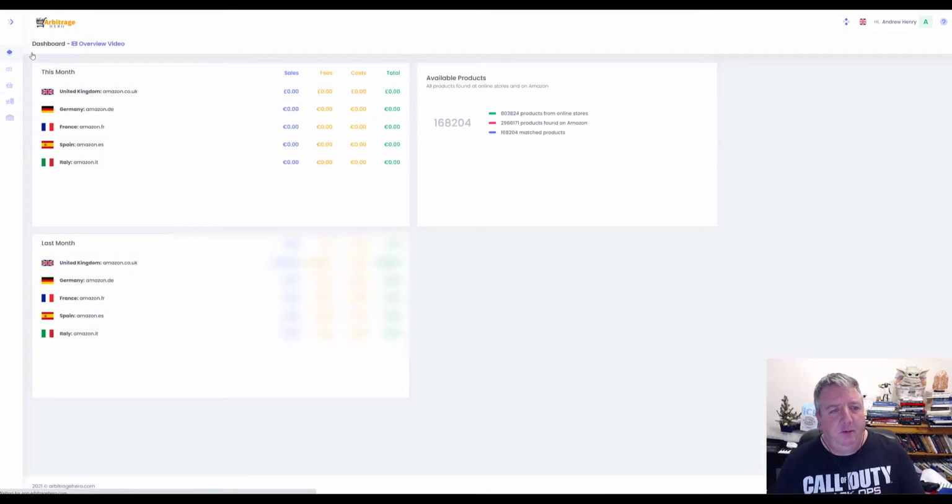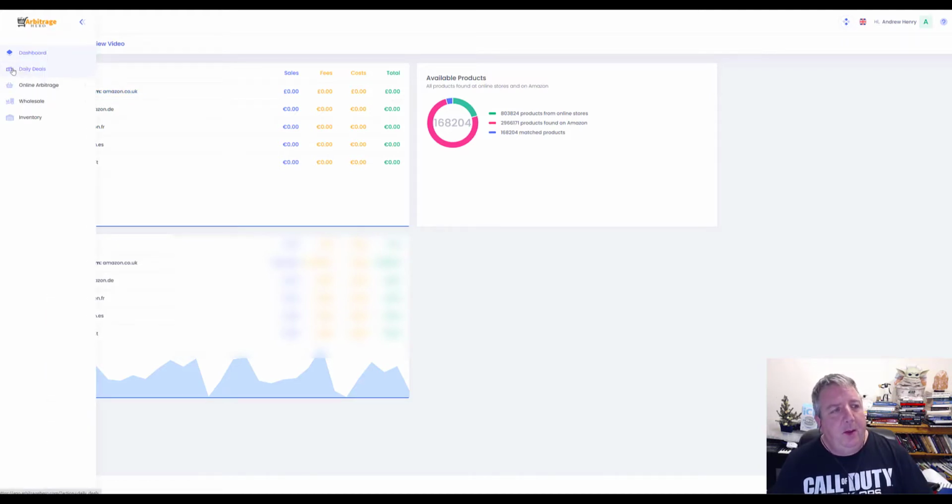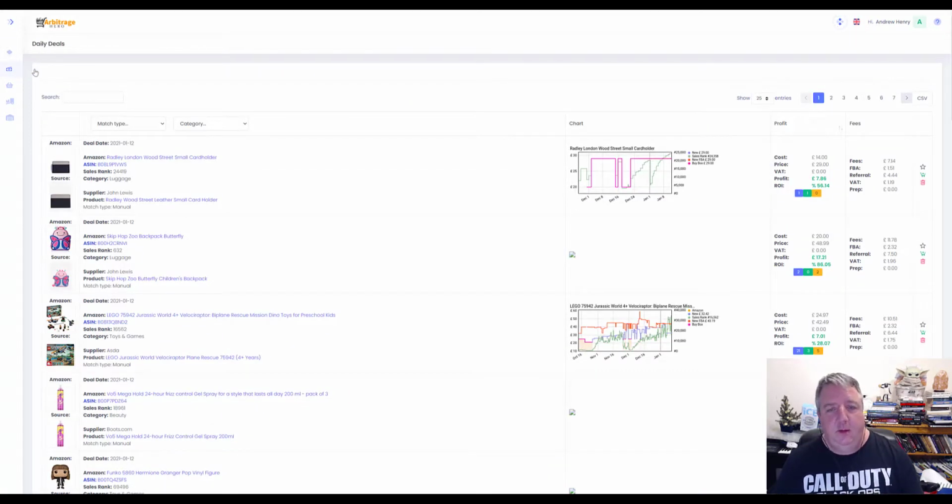The dashboard that you get presented with gives you some overall stats, and depending on whether you're sending in more countries or just one country, this stuff will all be different for you. In the menu there's an option that says daily deals. Now this is Max's team using the tool and bringing up some of the things which might be relevant for people who just want one place to go, have a quick look and not go digging into particular stores.